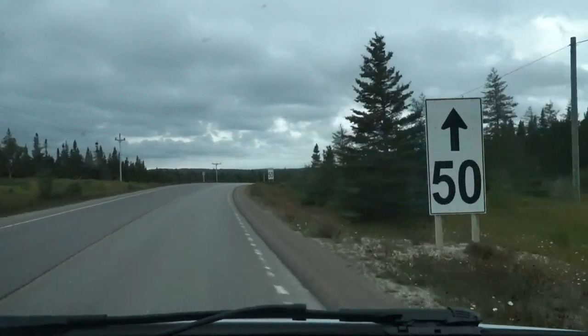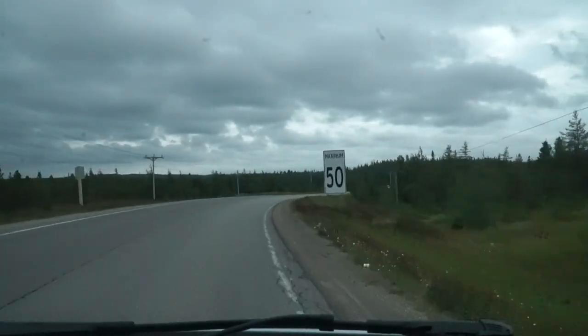What a beautiful day, eh? It's just so pretty out here. That's the biggest speed limit sign that I've ever seen. 50! Only go 50!